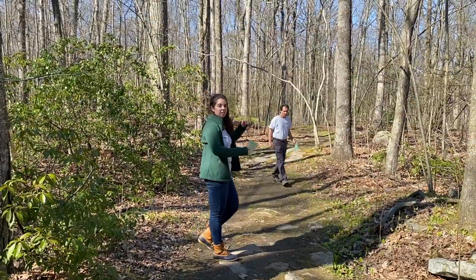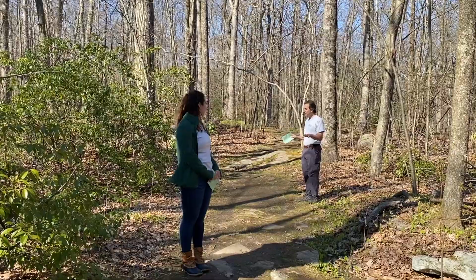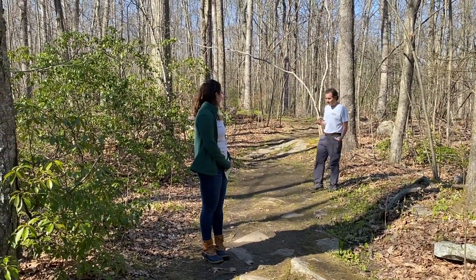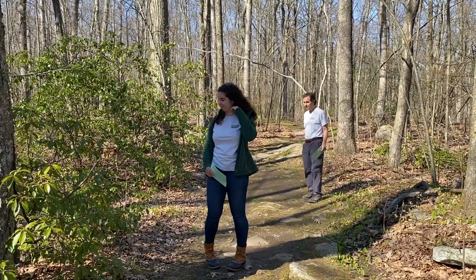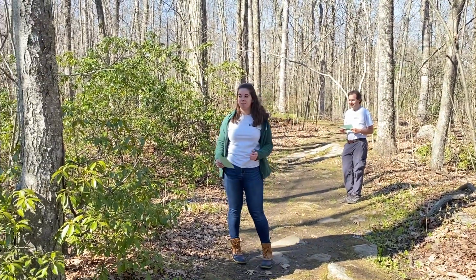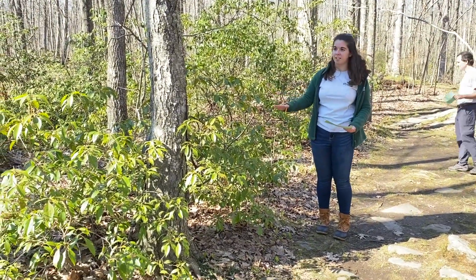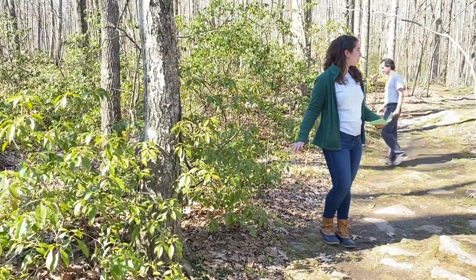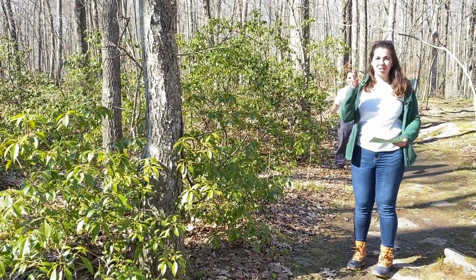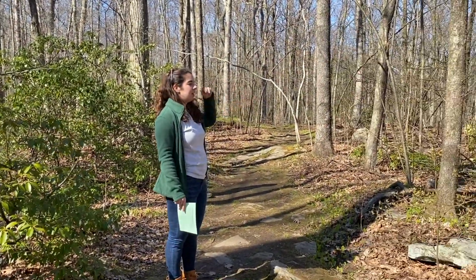All right, you guys, so Miss Kaylee just noticed something else, and you start to see this more on loop 2, which we're not going to do today, but we definitely encourage you to come out and do that with your parents too as part of the scavenger hunt. Yeah. So we are looking at mountain laurel, which is these little trees with glossy leaves right here. If you look at mountain laurel, a lot of times you can tell that the branches are really twiggy and twisty. There's some more over there.